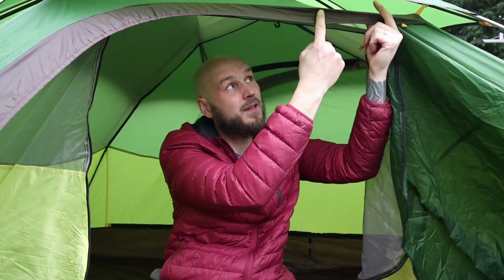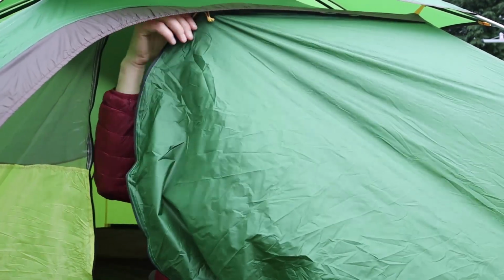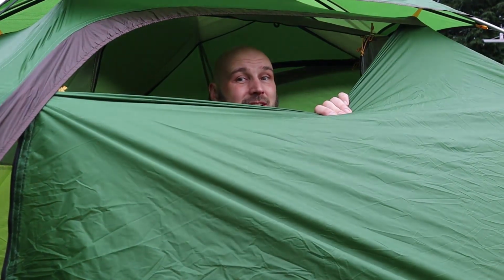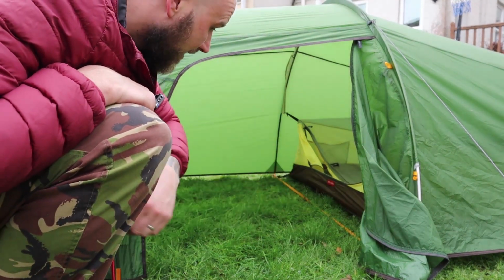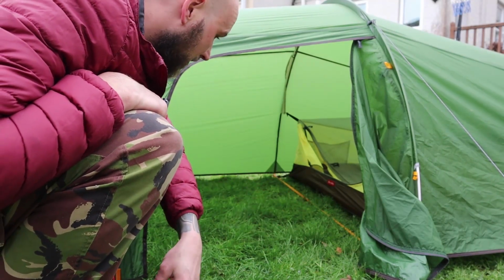One thing I cannot stand about this tent: if it's raining, this needs to stay completely closed at all times, because the top here is directly above the inner. So if you've got this door open, even the top zip, if you've got the top zip open, it still drips down into the inner, sorry. Whereas obviously if it's raining in this, it's not going to go in that inner tent, is it? You're going to stay a lot drier in this thing and have room to move about when it's raining.